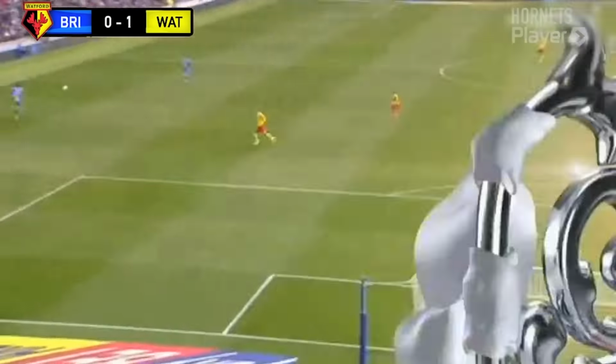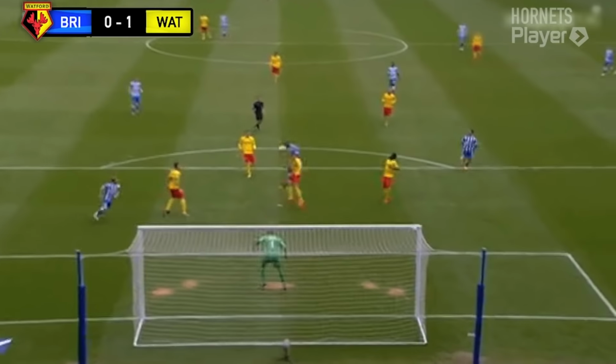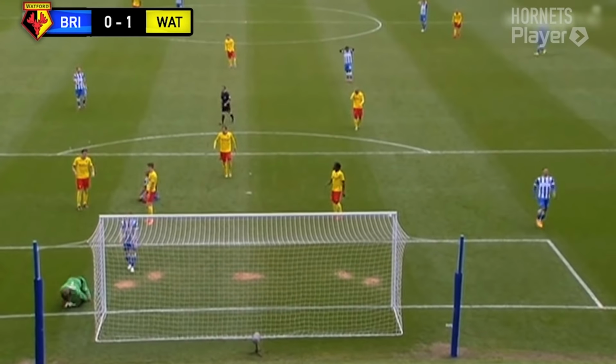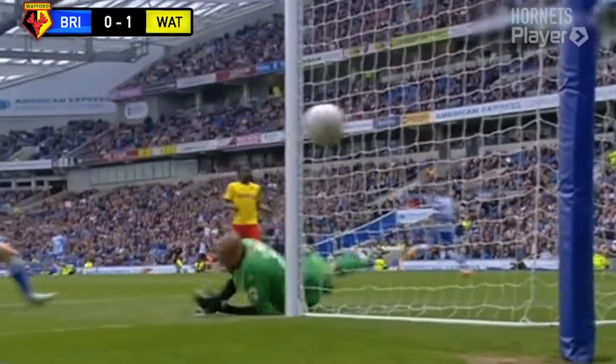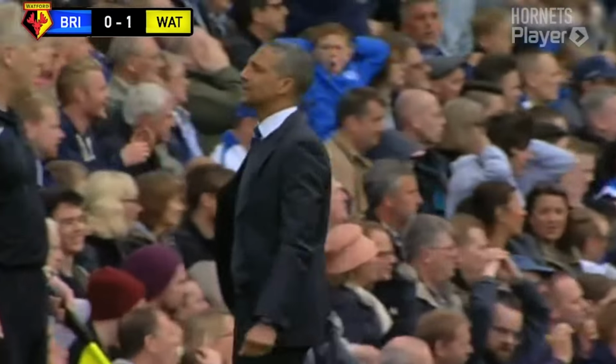Anxious stuff here from Watford. I mean, it comes from Fernando trying a little flick, and that's what we don't want to see. You know, we're in the Brighton half. Keep possession, keep the attack going. Kayal plays a lovely ball out wide, and that's inches. I mean, that is inches by the left-hand post of Aurelio Gomez.